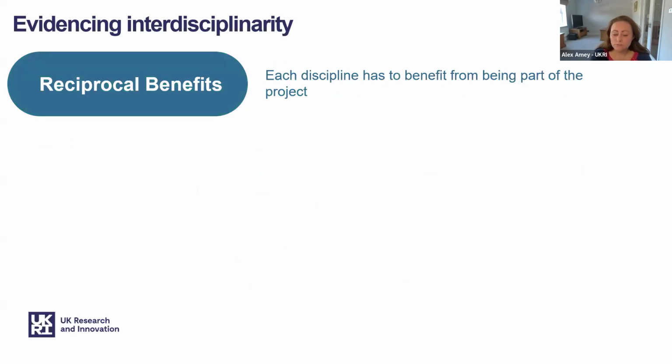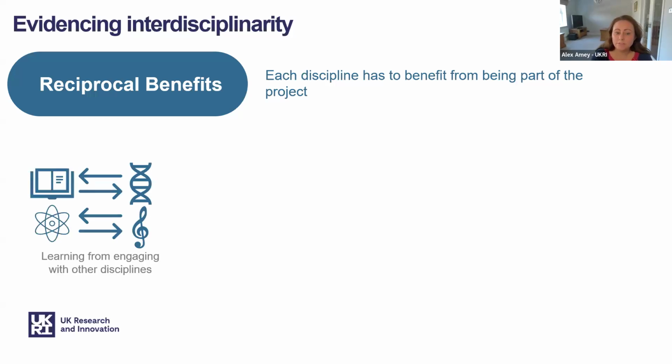When articulating the reciprocal benefits in your application, you need to demonstrate that each discipline will benefit from being part of the project. But this is not just about learning from their own discipline. It needs to be learning from engaging with other disciplines. By being part of this project, will a discipline be adopting a different approach to research or methodology from another discipline? There might also be softer skills that you can learn from each other.